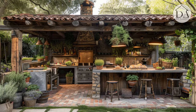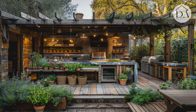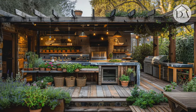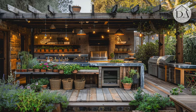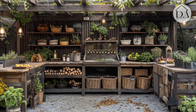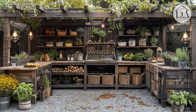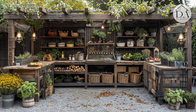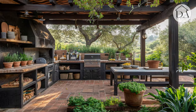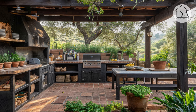Nestled within the heart of your outdoor kitchen oasis lies a verdant sanctuary brimming with the vibrant hues and fragrant aromas of an herb garden. Here, culinary delights flourish amidst a tapestry of lush greenery, where each leaf and stem tells a story of botanical bounty and gastronomic adventure.